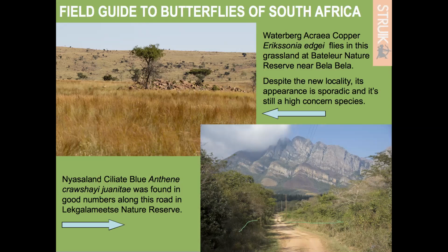And in that bush, at the right time of the year, you can see very good numbers. On a good day, you'll see a few dozen of them flying around on the flowers there. So that's one of our successes. And of course, Lekalamitsi is one of our best places for butterflying.